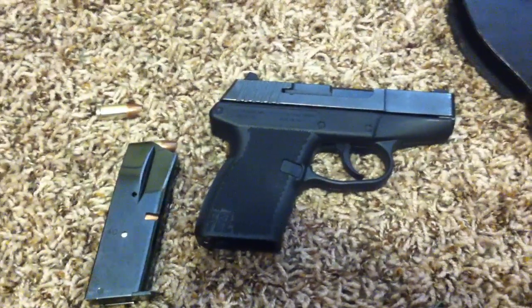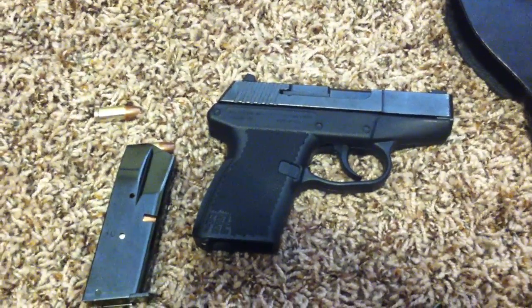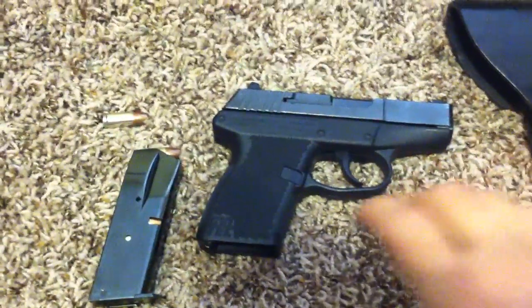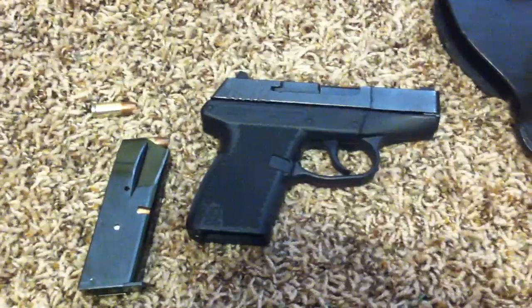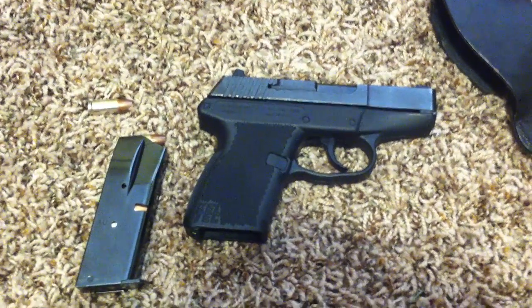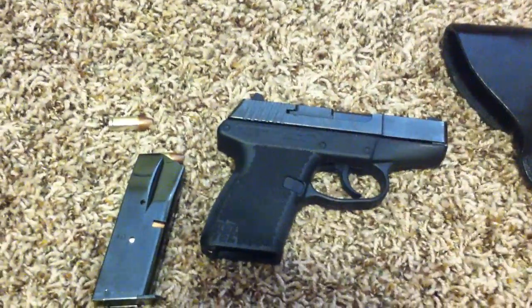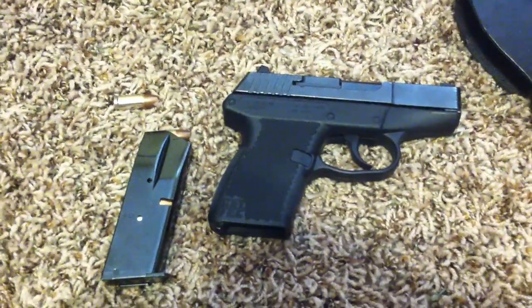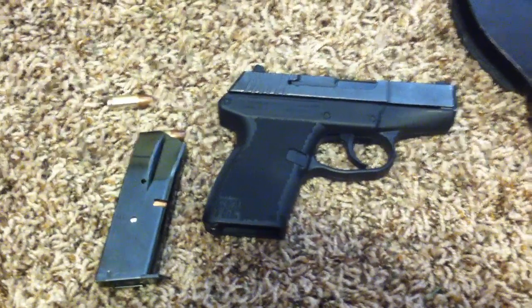I did just buy a Smith & Wesson M&P Shield, and I'll be doing a similar video on that because I'm hoping I can replace this Kel Tec P11 with a Smith & Wesson, just because I don't like the trigger on the P11. Like I said during the video, I can live with the P11 trigger, but knowing there's something better out there in a similar size package, I've got to try it out.